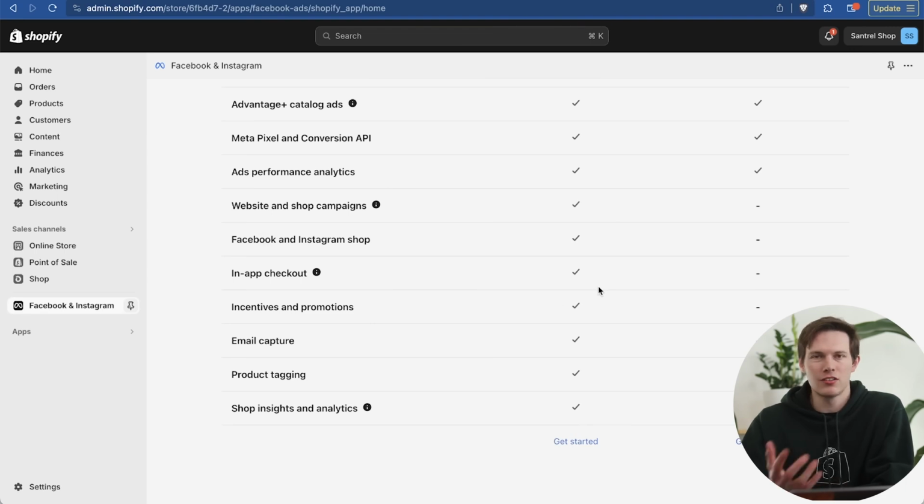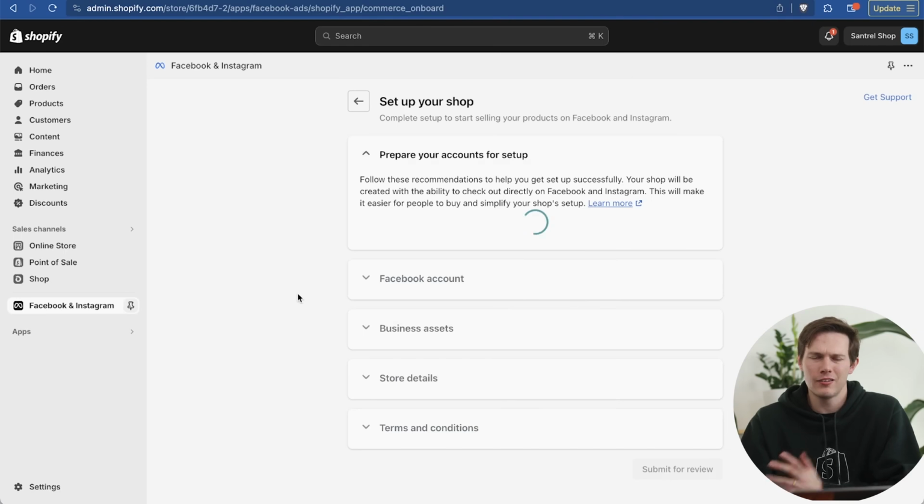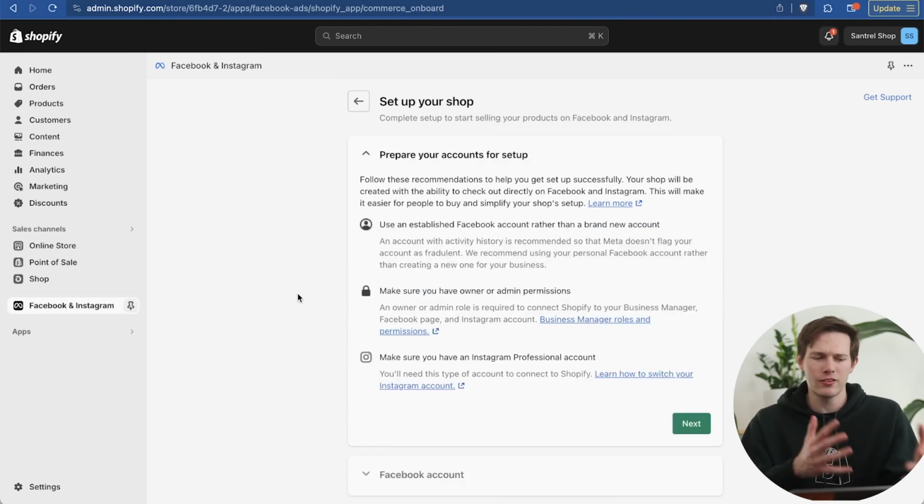The in-app checkout is going to be a huge one, so people have less of a barrier. They're not loading another web page in a kind of pseudo browser opened by Instagram. They can shop directly within Instagram and make a purchase. And again, it lowers the barrier to a purchase. So we're going to get started. There's a lot of advantages to this, but it's worth setting up as another sales channel. Even if you don't end up using it, it's nice to have this available.